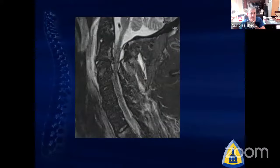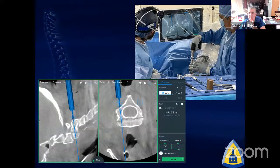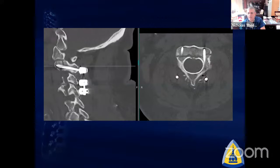And usually, to be able to decompress him, we'll fixate him, and we're going to lose that motion at the atlantoaxial junction, unless we try something a little different, and that would be a direct pars repair. Again, this is not something that most would try without image guidance. I would not. Knowing what your corridors are and what your tolerances are, we were able to put screws bilaterally across the pars defect to correct that while decompressing the spinal cord at the same time. And this is a neat way. We've spared him motion at the atlantoaxial joint.